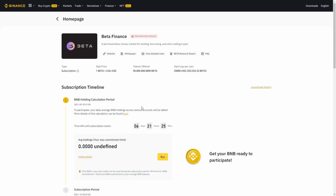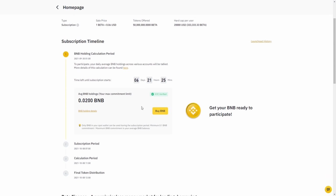And then what happens is you don't actually need to activate anything here. You just need to have some BNB, which will create a daily average for you over the 8-day period. So you don't have to activate it right here or anything like that. Remember, on the 8th of October, you'll just have to buy and commit those BNB into Beta if you're interested in it.